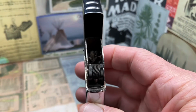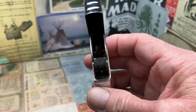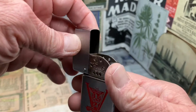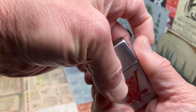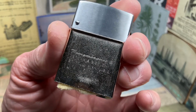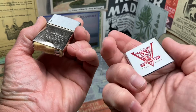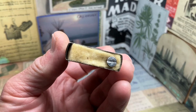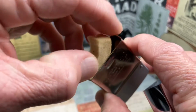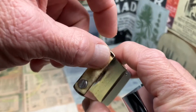A good bit of carbon and soot buildup in the ignition area, and you can see that the wick as well is pretty dirty, but still functions as it should. The lighter is marked on the insert and has no marking on the case, as is typical for these Windmaster lighters. The felt pad is a little bit discolored looking, as well as the wadding.